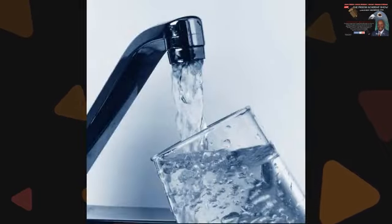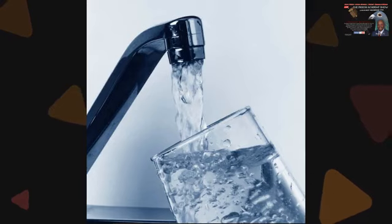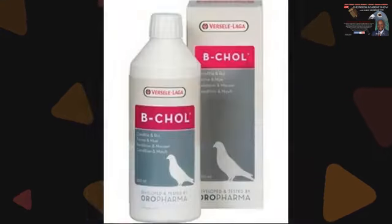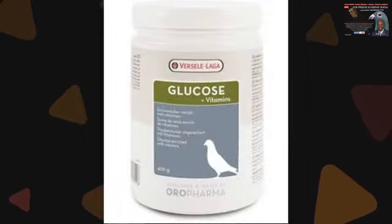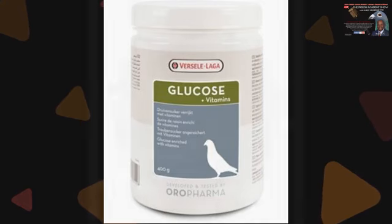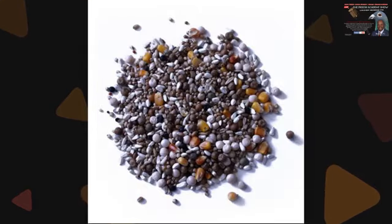Okay? And what else? Fresh water. Always using fresh water. Okay? So during the flying season, you want fresh water available every day, 4 or 5 times a day. You want your Combine Vita, your birds getting vitamins. You want your birds hydrating up with their electrolytes and other vitamins for their liver. You want your birds eating really good food during these times.